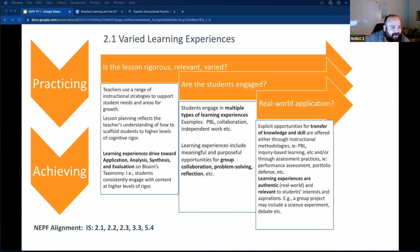As a matter of fact, I advanced to the next slide to go on to what it looks like at the practicing and achieving levels. What we're looking for here is that there are multiple types of learning experiences happening in even the same class period. We want to make sure those experiences are authentic and connected to the real world for the students. I like to think of Bloom's taxonomy.